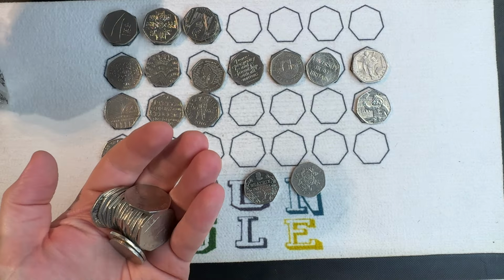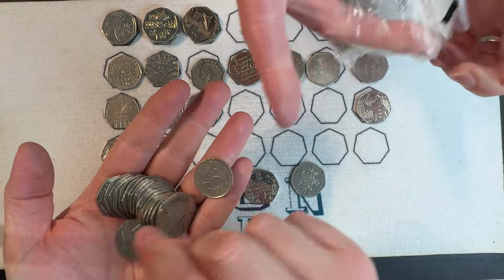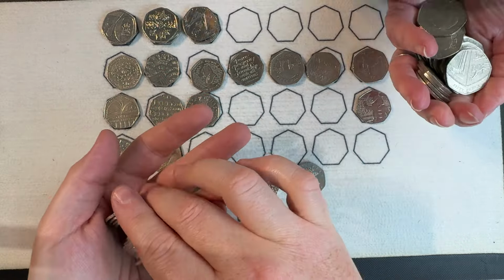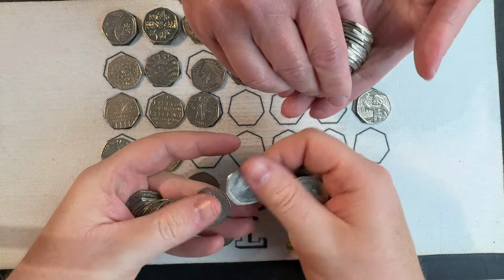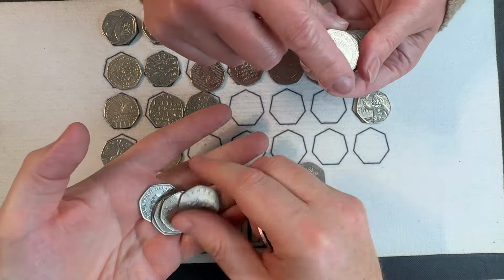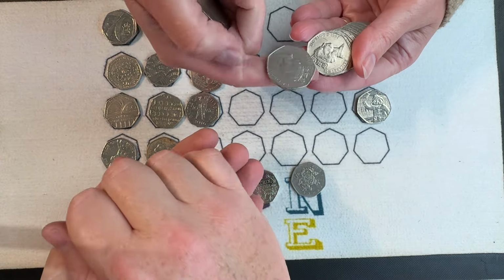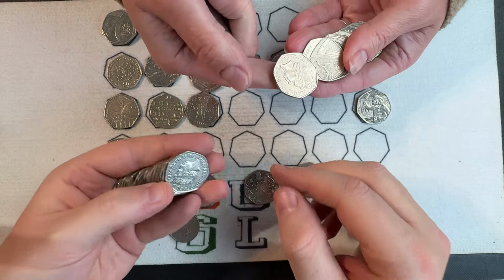Oh, that doesn't look like a 50p. That is not a 50p. You've been diddled. Well, let's see. 1, 2, 3, 4, 5, 6, 7, 8, 9, 10, 11, 12, 13, 14, 15, 16, 17, 18, 19. Yeah, there's just no need for it, is there? So I'm 40 pence down.